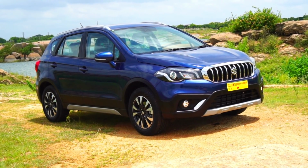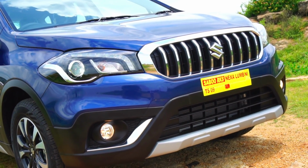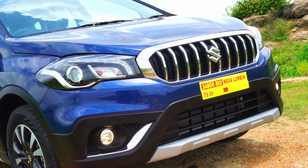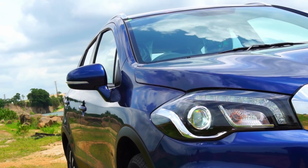Talking a little about the smart hybrid tech aboard the S-Cross. First, we have something called brake energy regeneration. In this case, the energy generated from braking is used to charge the specially high capacity batteries, and this is used to further assist the idle start stop mechanism and the torque assist functions.